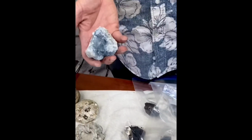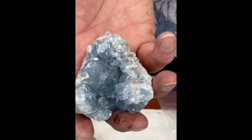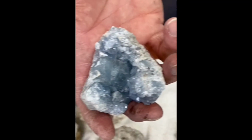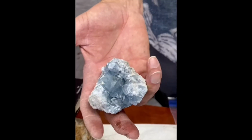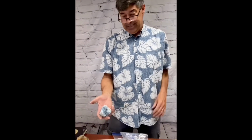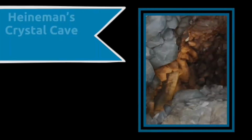I did not find this one, but it's very worthwhile to show. This is called celestite, and celestite is known throughout the metaphysical community as one of the very, very powerful and very beautiful types of stones. If I'm not mistaken, there is a large celestite geode in Ohio that you can go to, and you can actually go inside of it. That's how big it is. So a pretty nice example of that.